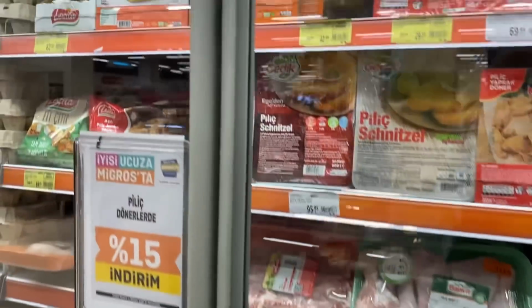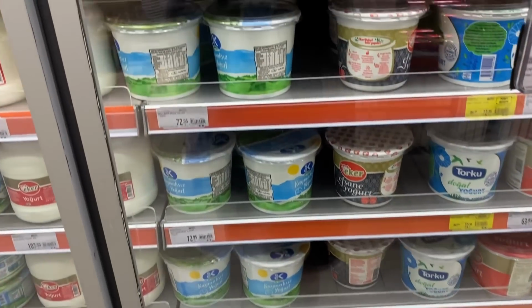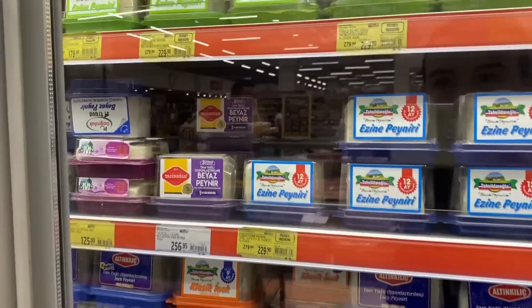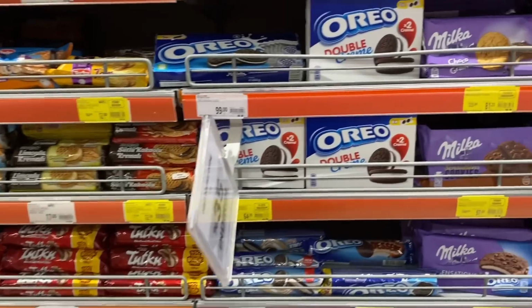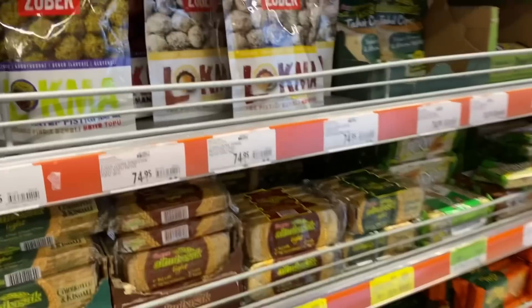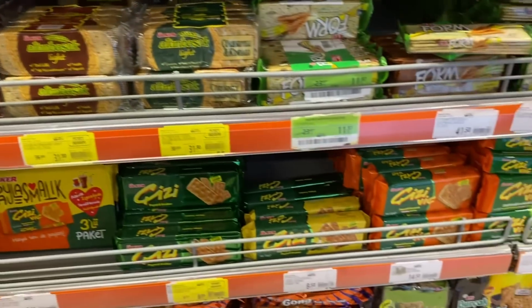Next, I went grocery shopping, and it's always such an interesting thing to see grocery stores in different countries. And in Turkey, they had an abnormal amount of dairy products like yogurt, sour creams, and anything in between. Here's Oreo and something called lokma. I don't even know what this is, but probably something with nuts.